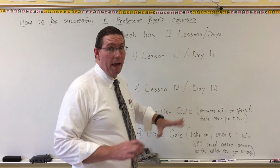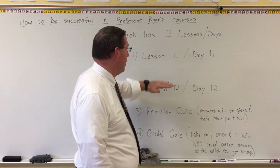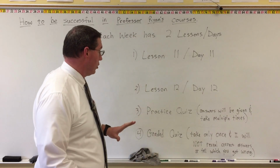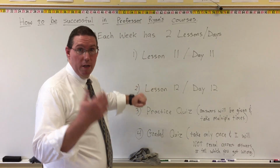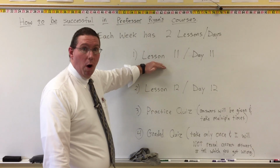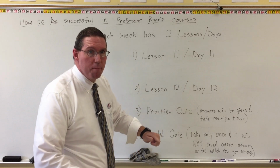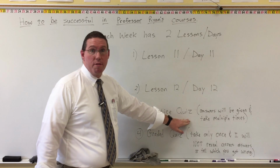Now you can do them both in the same day or you can split them up. You can put a day between. Or you can spend Monday and Tuesday on lesson 11, Wednesday and Thursday on lesson 12. You can do them all on Friday if you want to. That's at your discretion. But after you've done both of the lessons, and in just a few minutes I'm going to go over what it means to do one day or one lesson, after you've done all your learning and taken notes and maybe done some practice, you will then take a practice quiz.